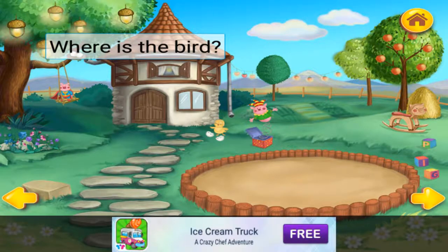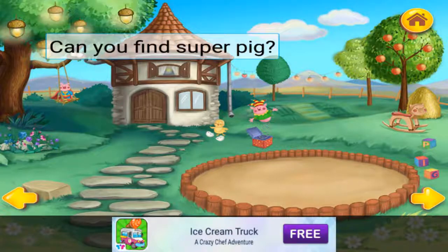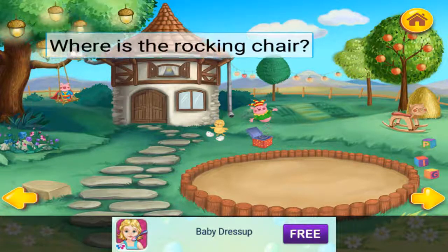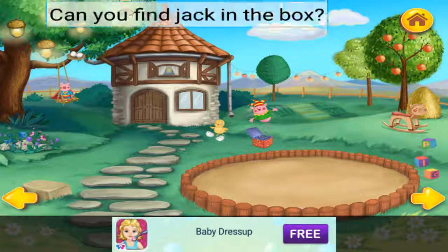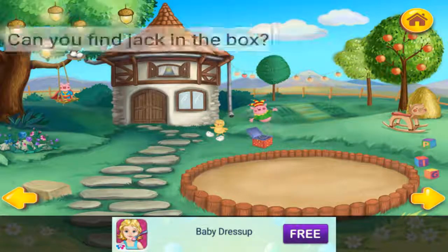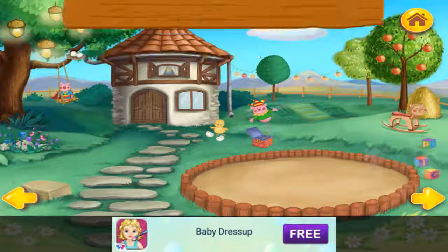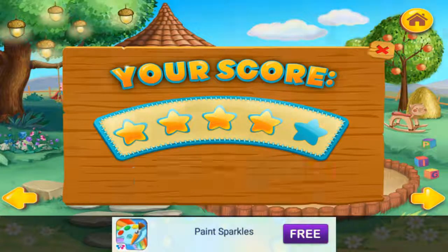Where is the bird? You got it! Can you find Super Pig? Nice going! Where is the rocking chair? Excellent! Can you find Jack in the Box? Good job! Where are the cubes? Great going! Fantastic!